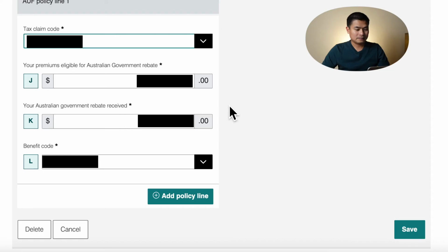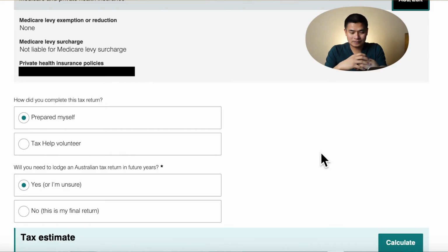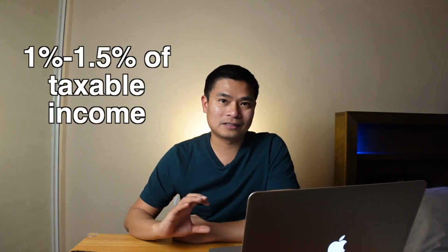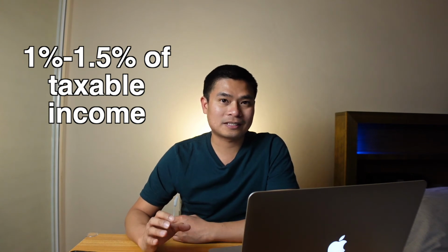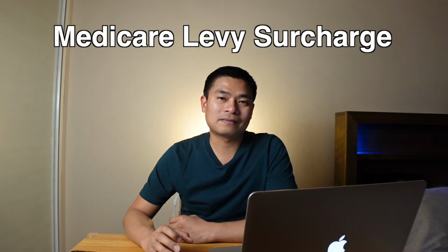You just need to confirm, and then because they have a law here that if you don't have private health insurance and your income is above their threshold, you will have to pay 1% to 1.5% depending on the bracket of your taxable income. That's an additional payment that they call the Medicare levy surcharge. So that's in case you don't have private health insurance. But if you have, they won't charge you this Medicare levy surcharge. But you don't need to get private health insurance in order not to have this surcharge if your taxable income is below the threshold that they have. You can refer to the ATO website.